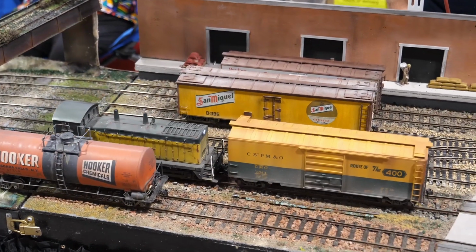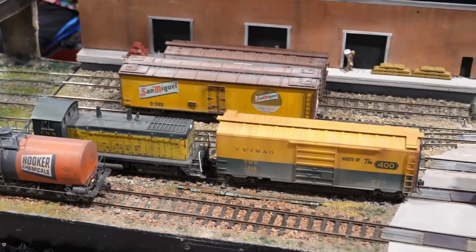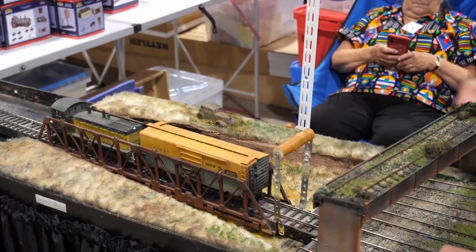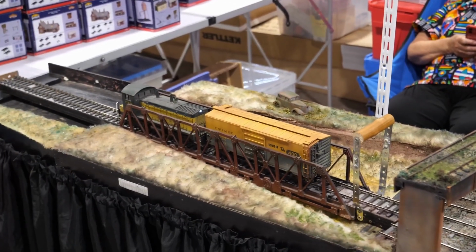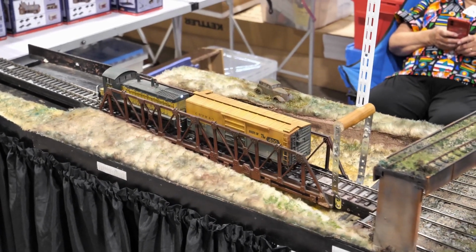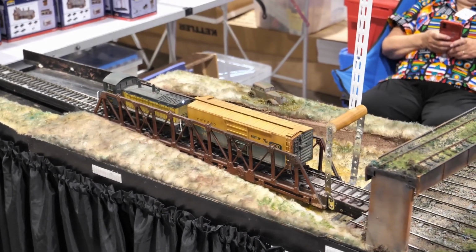The layout is DCC controlled, with most locomotives sound fitted. It makes use of a sector plate, not hidden, to save space, and it was built at a height for easy viewing by children and wheelchair users.